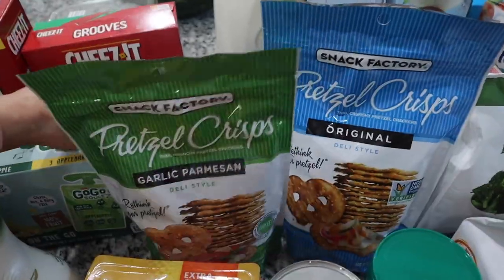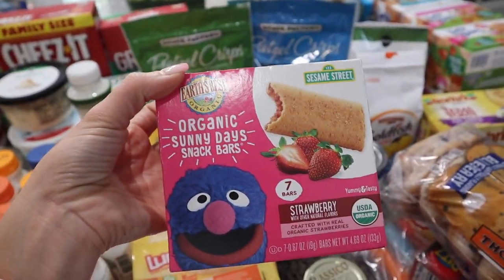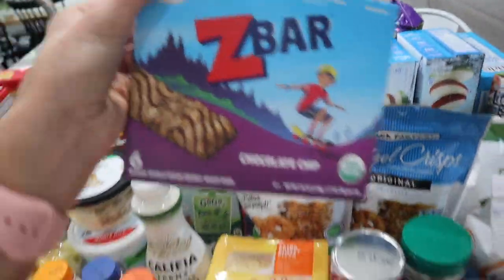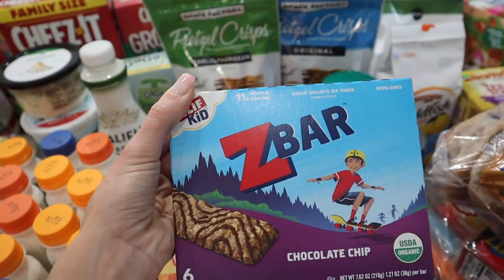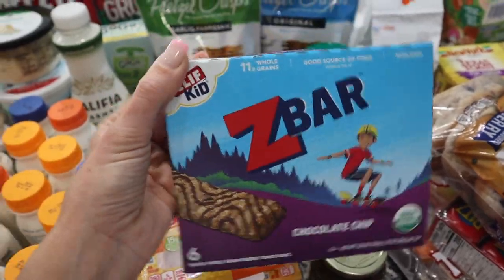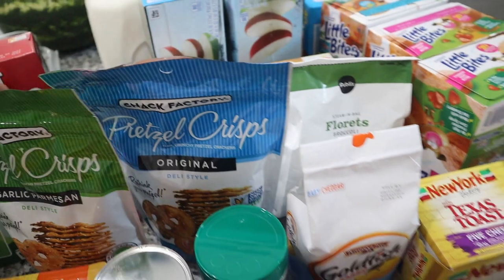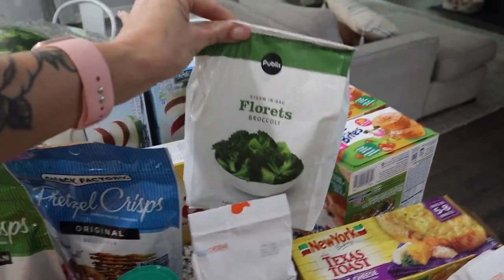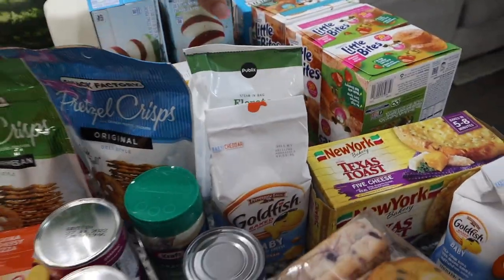And then Fletcher's favorite cereal bars are the Earth's Best organic sunny day snack bars. He loves the strawberry ones. And then Harlow especially loves the Z bars. They all love different granola bars. So you guys will see that we have all different kinds of granola bars and crackers and stuff like that, because they all have their preferences. And then I also got some Nilla wafers back there, some steam in a bag broccoli florets. This definitely comes in handy if you're trying to be healthy, but healthy in a time crunch like us. We love our steam in a bag broccoli.